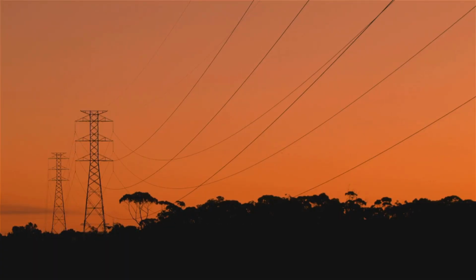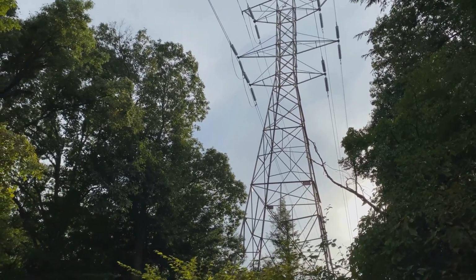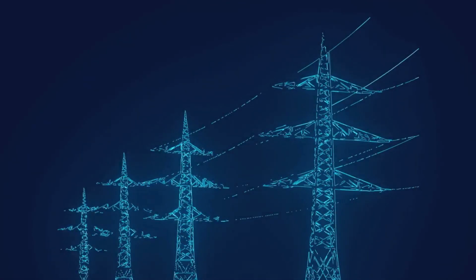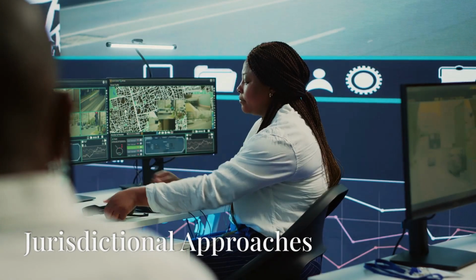Transmission losses, the superstar of efficiency metrics. Definition: the difference between energy injected into the transmission system and energy delivered. Fun fact: in some countries, losses can reach up to 20% of transmitted energy. That's like losing 1 in every 5 cups of coffee.